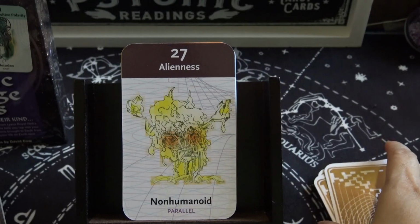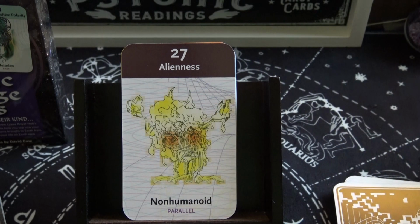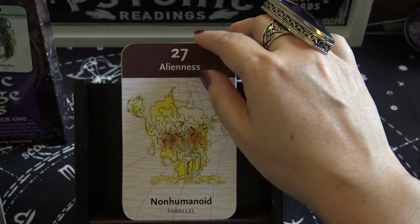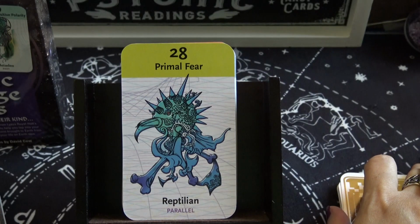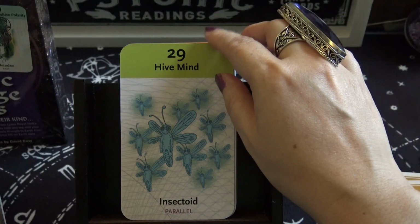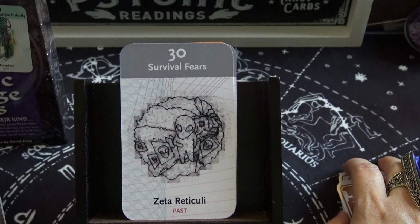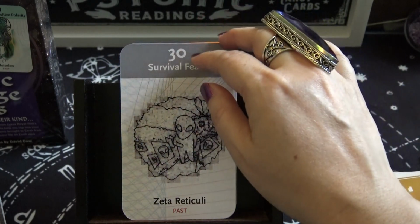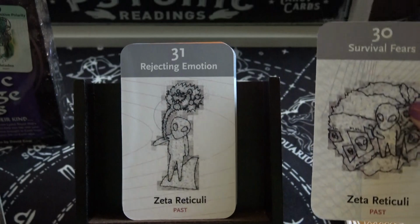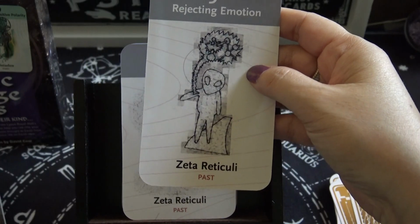And so now we move on to non-humanoid, which is parallel. So they don't exist in a physical timeline, so they're parallel. Okay, so alienness, primal fear, reptilian, parallel, hive mind, insectoid, parallel, survival fears, Zeta Reticuli. So this survival fears, so I guess they are in the timeline. With past, rejecting emotion, past. So this is the Zeta Reticuli.